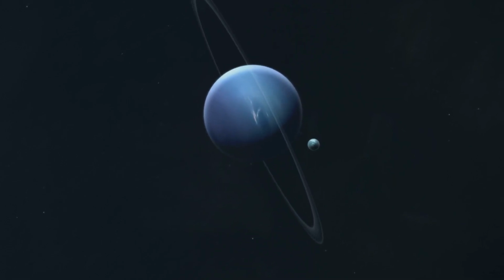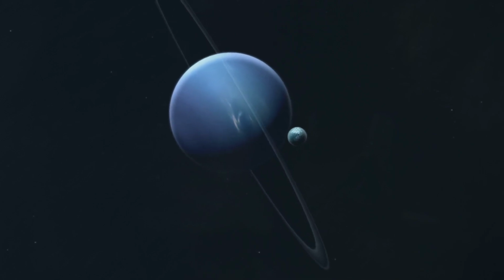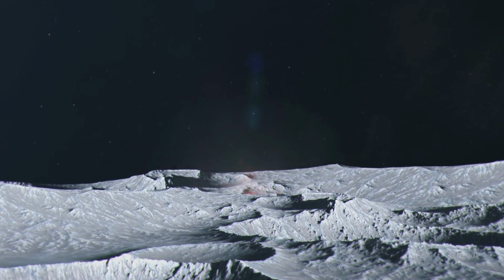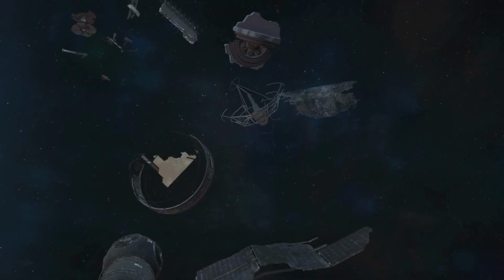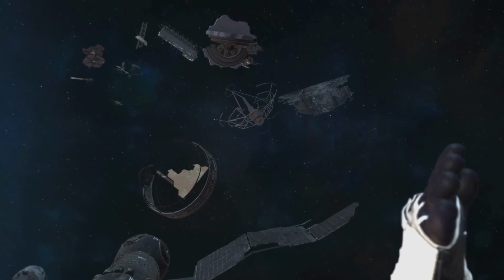Kerberos and its fellow moons are thought to be products of a cataclysmic event billions of years ago. A large object is believed to have collided with Pluto, ejecting debris into orbit. This debris gradually coalesced, forming the smaller moons we observe today.